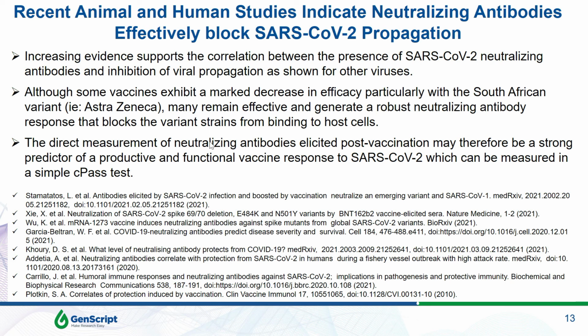However, the prevailing data from a variety of articles shows that for many of the vaccines, the power of the neutralizing antibodies is still quite robust in neutralizing the variant strains from binding to host cells. So although some vaccines might be much less effective, most vaccines are more than adequate to generate the level of neutralizing antibodies required to prevent the virus from binding to host cells and propagating. All of this leads to a general conclusion that the direct measurement of neutralizing antibodies elicited post-vaccination could be a strong indicator of a productive and functional response to SARS-CoV-2. And this can be measured now in a simple cPass test.